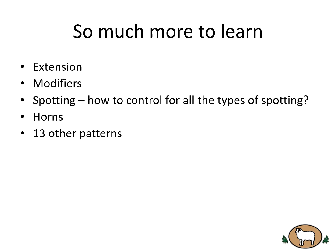One thing I'm interested in understanding more is spotting. There are a lot of different types of spotting, right? You've seen in my flock the eweling with the panda eyes and the ones that have a white stripe down the front of their face. Rush has this palomino type of spotting on his body. So how do you control for those kinds of things?